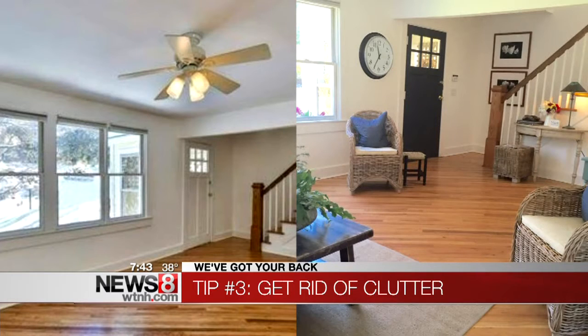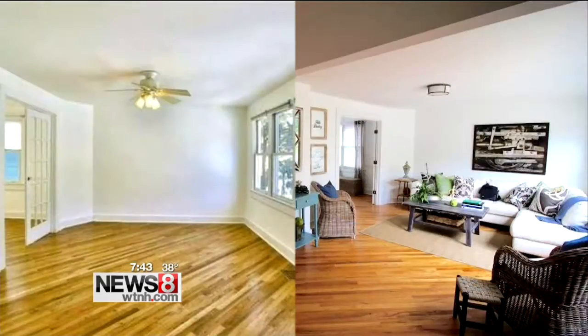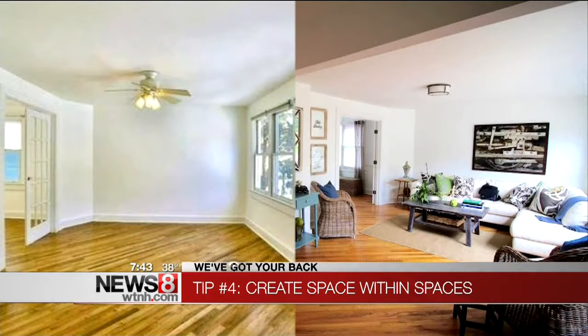Is it a den? You help describe what that is by editing and understanding what the room should represent, and create a space, right? You have to sometimes create a space within a space, because sometimes rooms are so large. So if you can create little nooks and little zones, that's also very helpful.